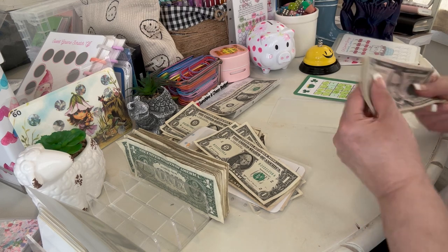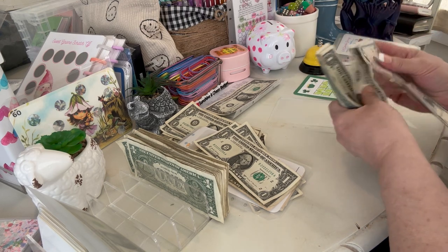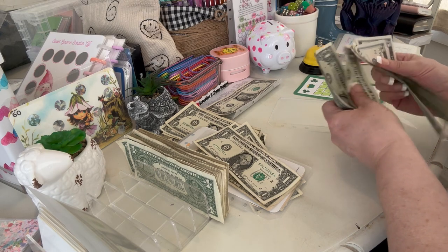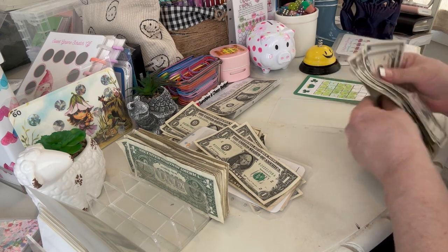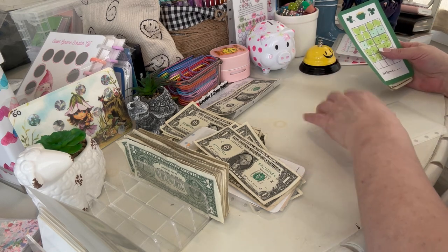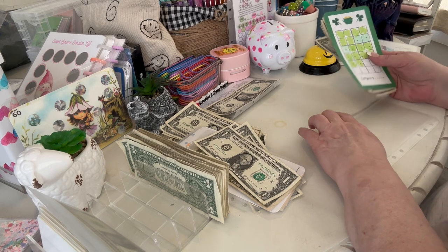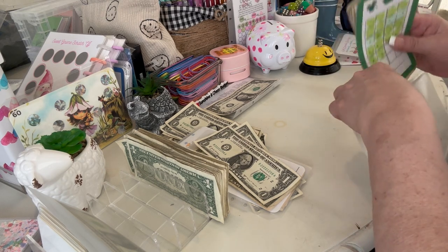Thought I gave myself enough 5s, but I guess I didn't. 5, 10, 11, 12, 13, 14, 15, 16, 17, 18. So 18 so far. Almost done with this one too. So 19, 21, 22, 23, 24. So it's 24. I'll probably round it up to a 25.